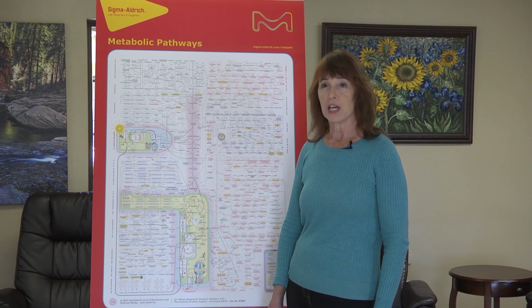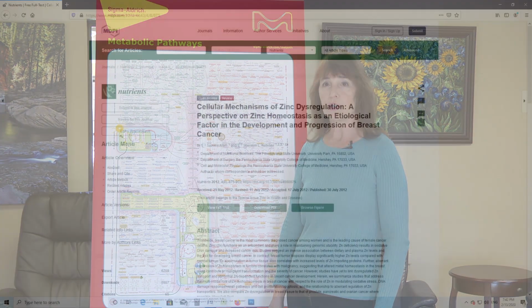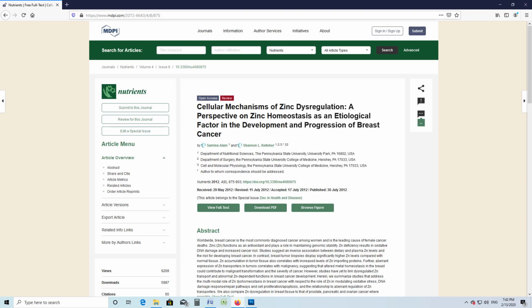One concern about copper is that it seems to be necessary for angiogenesis. This is the formation of blood vessels that feed cancer, so we want to interfere with that. Zinc, which competes with copper, can be the safest way to suppress angiogenesis. Here is an article on how this happens in breast cancer.